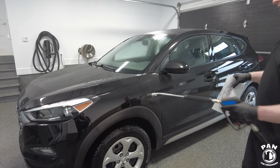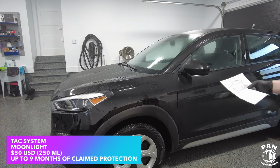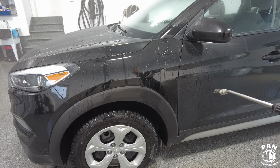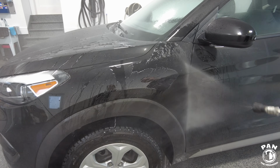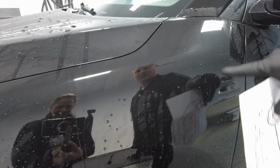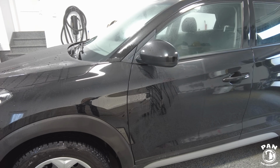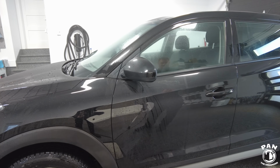Next, what do we have? So on this half of the front fender, we have Tack System Moonlight. So one of my viewer favorites for the liquid applications of ceramic-based products. Look at that. Wow. So very quick sheeting, very nice round water beads. Again, quick sheeter, very, very good. So, so far so good for the Tack System Moonlight. They produce a lot of coatings for many companies, so this is one company that knows its chemistry.